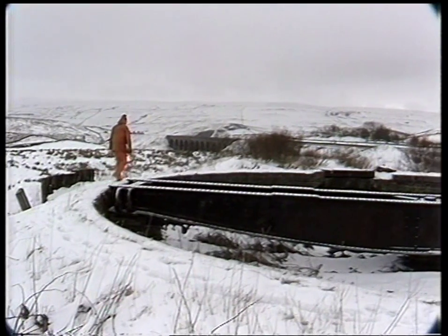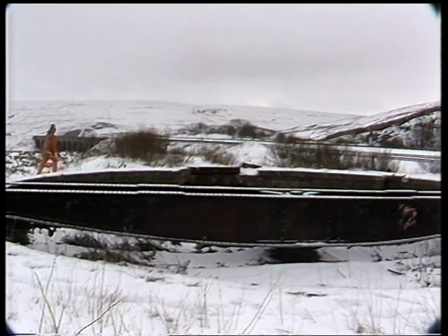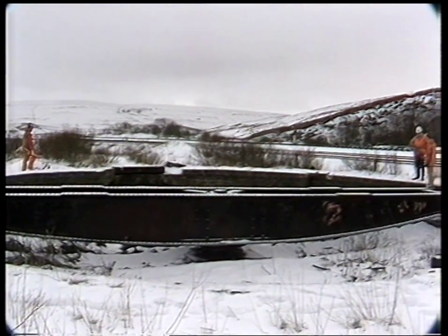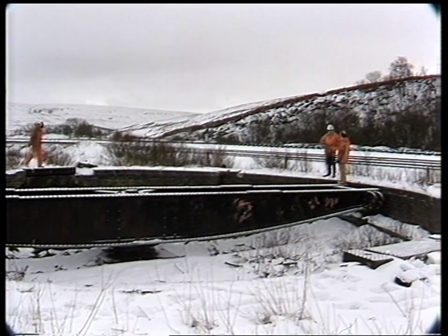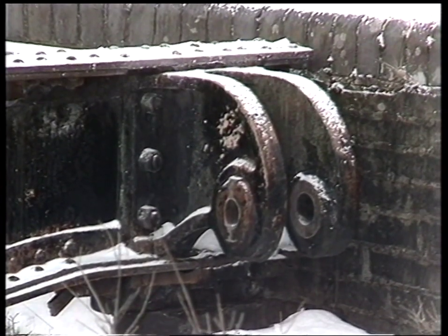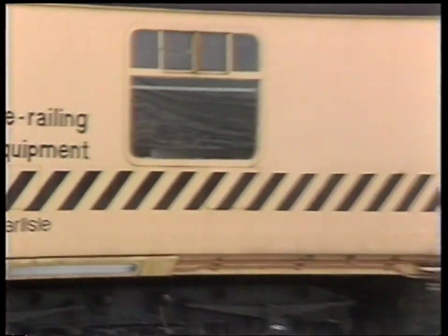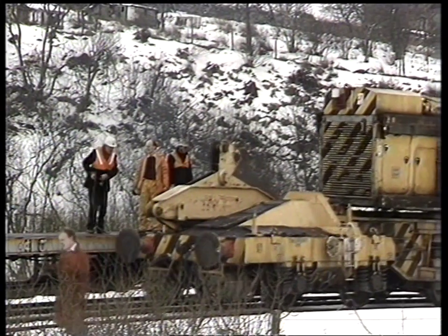With the passing of the age of steam, the turntable became redundant and was bought by the Keighley and Worth Valley Railway for use on their preserved steam line. A British Rail crane arriving from Carlisle was to tackle the removal of the turntable for transfer to Keighley.